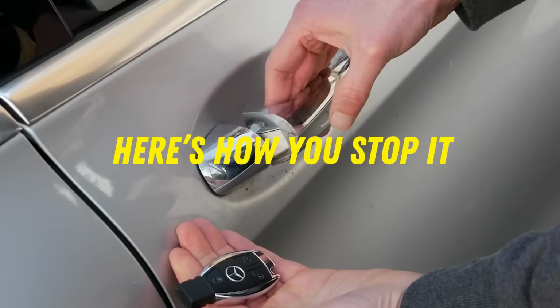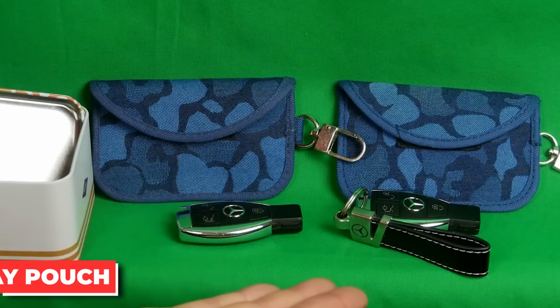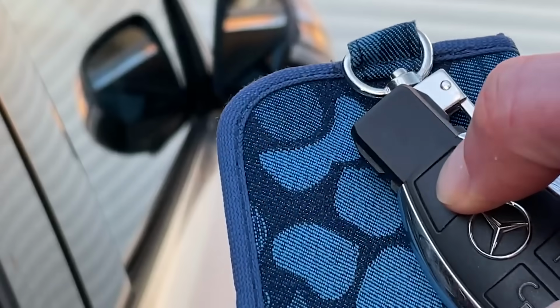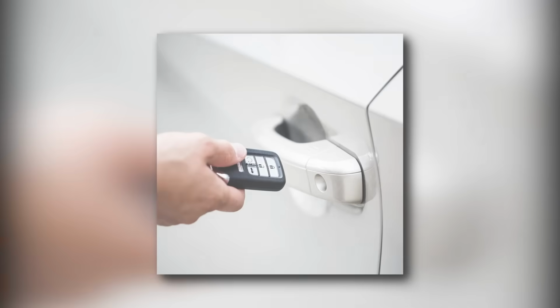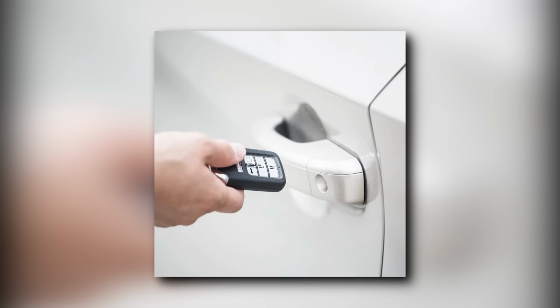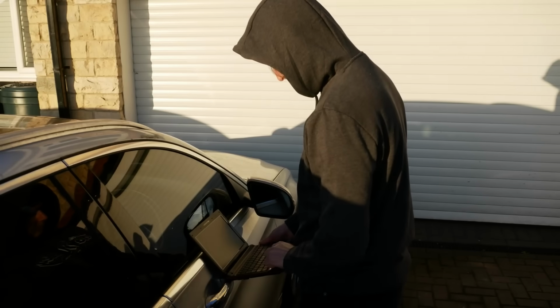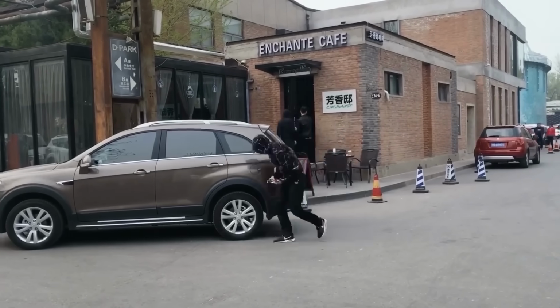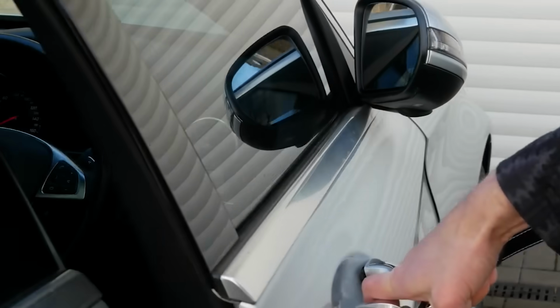Here's how you stop it. First, grab a Faraday pouch. They're cheap, they work, and they block your key fob signal cold. Next, don't leave your fob near windows or doors. That's how thieves pick it up from outside. And if you think that's scary, just wait, because the next one lets them steal your unlock code right out of the air.